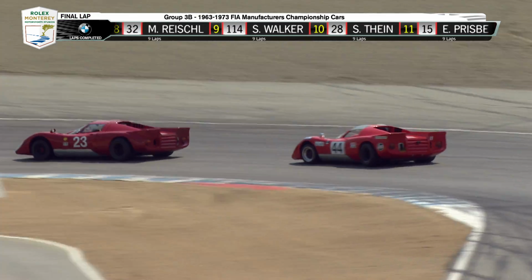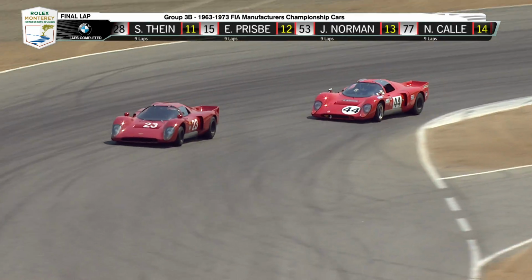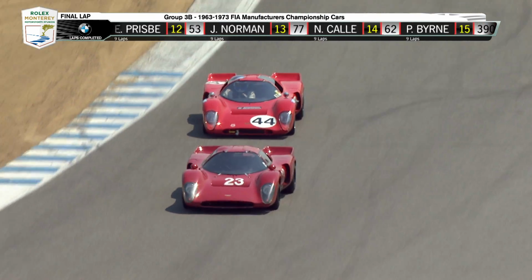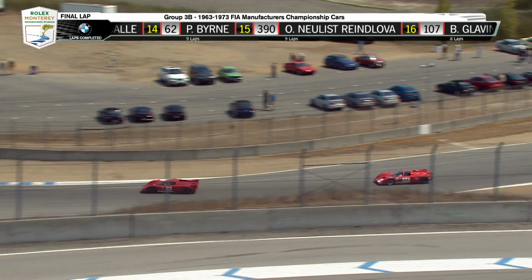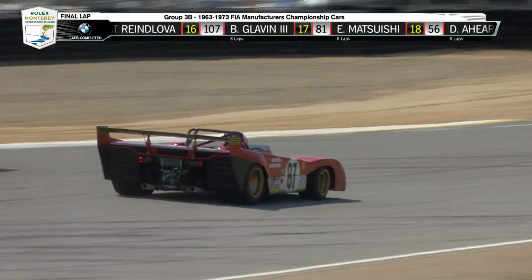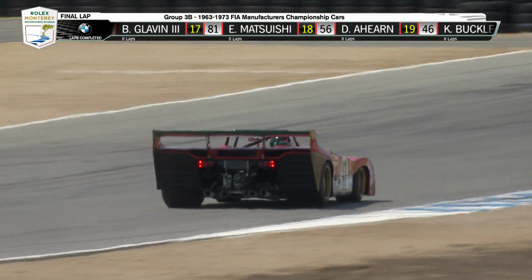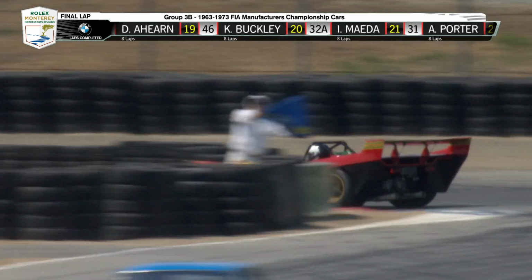Here are the 2 Chevrons again. It's almost like they're in formation. Kullas and Gregory, 5th and 6th. That's how they've been the whole race. In fact, Chevrons run 3rd, 4th, and 5th here today, and then pick back up in 8th and 9th. Yeah, Bob Earl putting on a demonstration. This is the final lap out of 11.